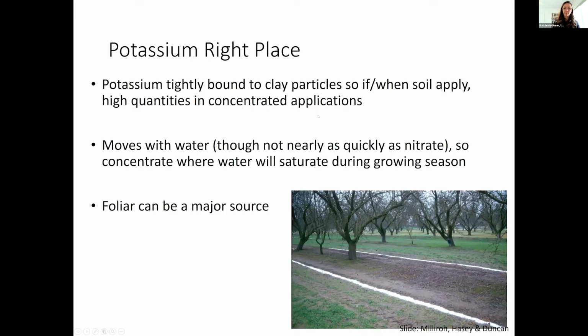So potassium is bound in these clay particles. When you do apply it, this is a synthetic application, but a lot of potassium sources are mined, so I would imagine that's actually still, quote unquote, organic, though the environmental sustainability of it is questionable. But it moves with water, not nearly as fast as nitrate. So we try to concentrate it in these strips so that water will move it down and it will overwhelm the clay grabbiness in that zone, so that some of that potassium will still be available to the roots to take up.